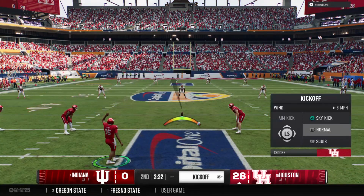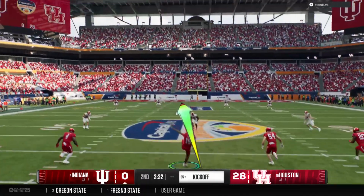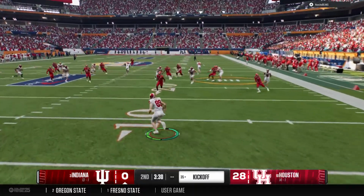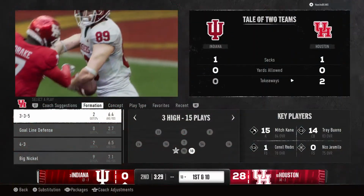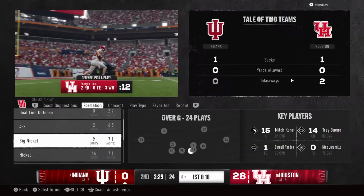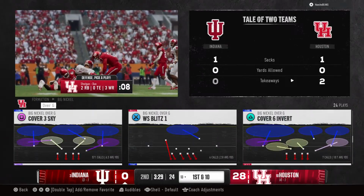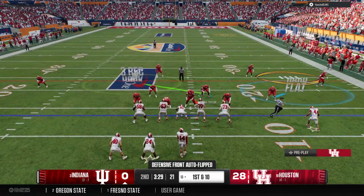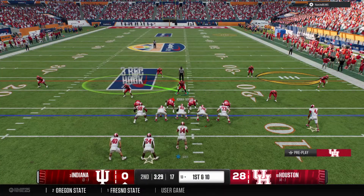Now they get set to kick it away. He's going to return it from near the goal line. And the coverage team pins him in and brings him down. Offense is back out there on the field. They have got to bounce back on this possession after throwing a pick 6 last time out here.